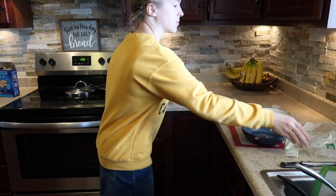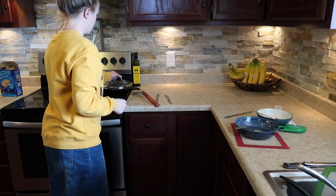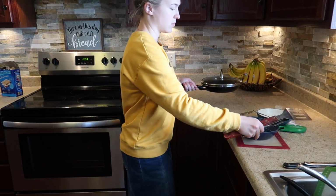All those clothes were folded and put away, I started working on getting this kitchen cleaned up. It was pretty messy, lots of dishes to wash, and I also needed to empty the dishwasher.